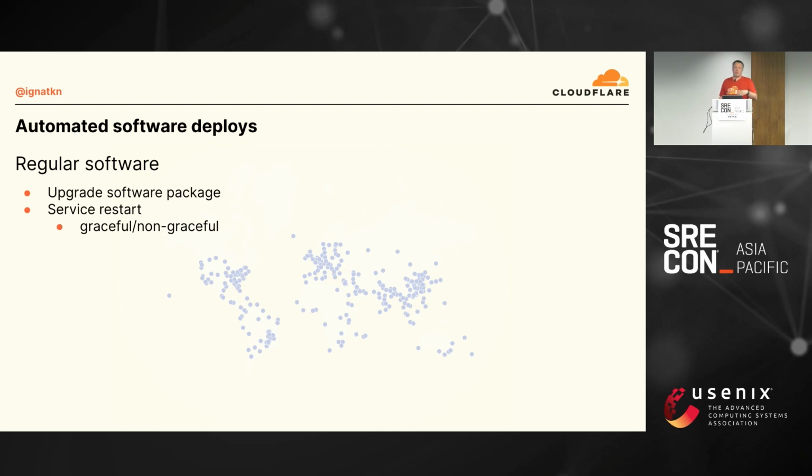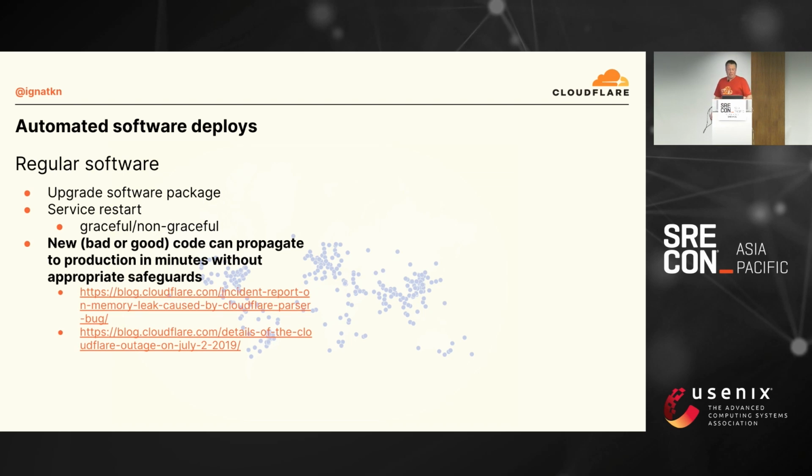Then eventually that package gets propagated to all the servers. And if there is a service running that code, it can restart. It just sees there's new code available and restarts itself, right? It can be a graceful or non-graceful restart, but it doesn't matter. And this happens really, really quickly. So the problem is that if the code is bad, it can propagate to the whole network within minutes.